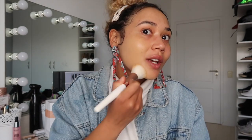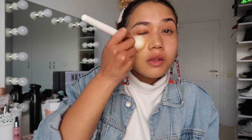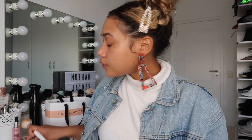But here we are. You can even just see by this coverage, it is medium and buildable. I think for today, because I want a bit more of a full coverage look, I'm gonna add 2 layers of this foundation to my skin.